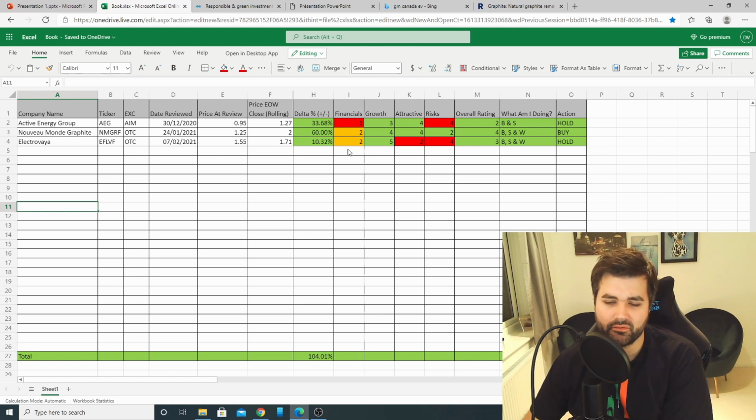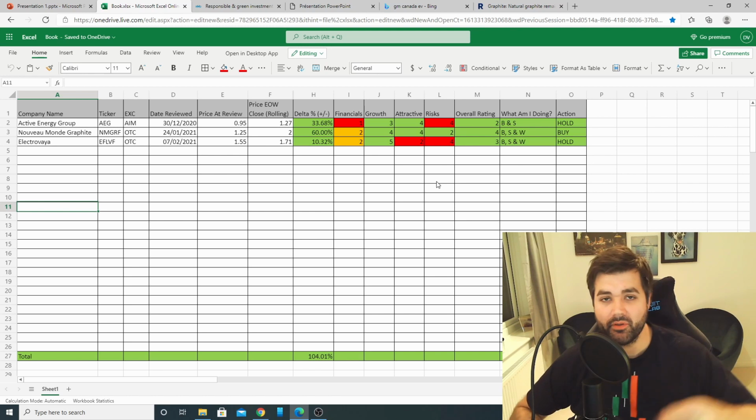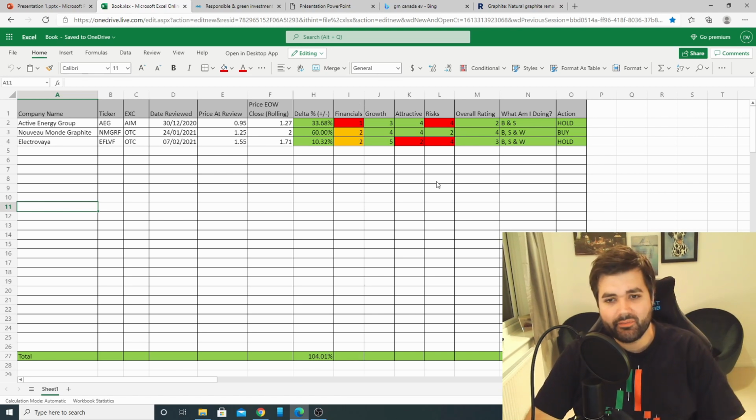In terms of financials, I've put them down as a 2. The reason I put them down as a 2 is essentially because they're going to be burning through a lot of cash, and whilst they do have cash in the bank and have raised some pretty large sums of money, they are going to be spending it as well. So we just need to keep an eye on that.